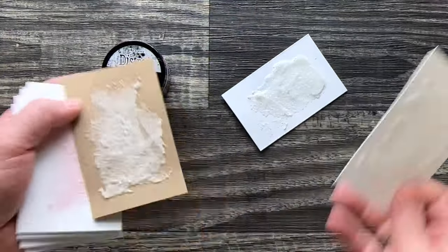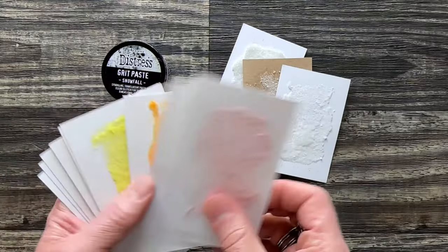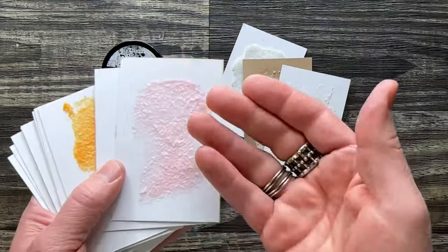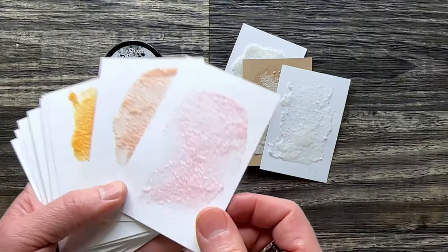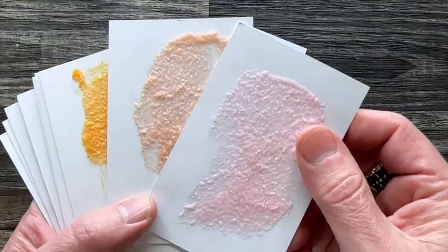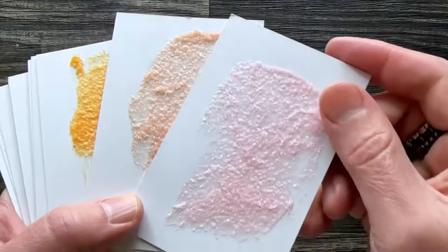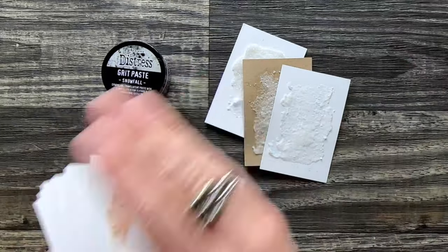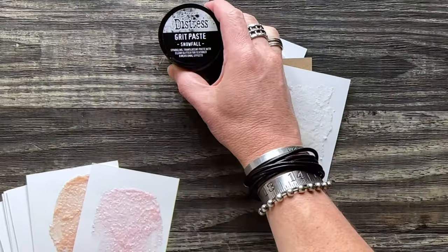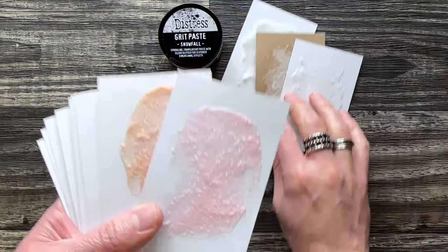But there is no white in here. Everything about this is translucent, which means coloring it is pretty magical. You can color this with your Distress re-inkers. I'll talk a little bit about this because I'm going to demo that today about tinting your pastes. But it's really nice because you can get this textural, icy thing. And this to me goes beyond the snowfall part of this paste. It's just a texture that has that snowy vibe.